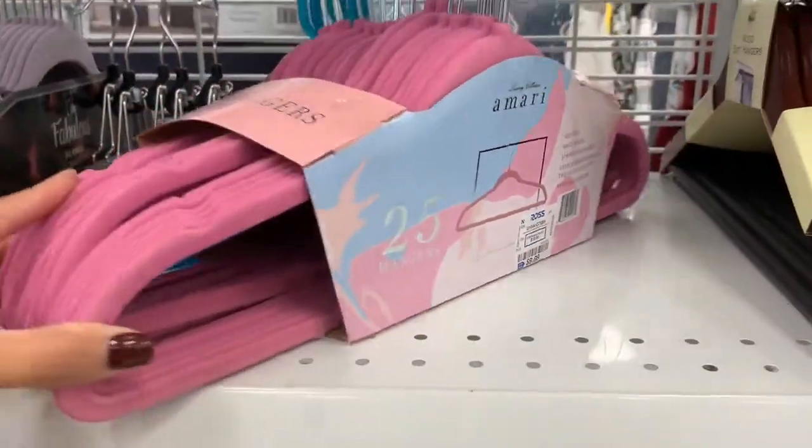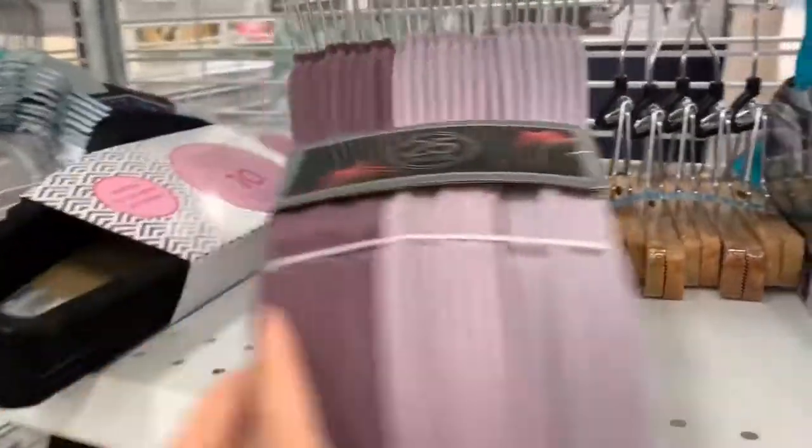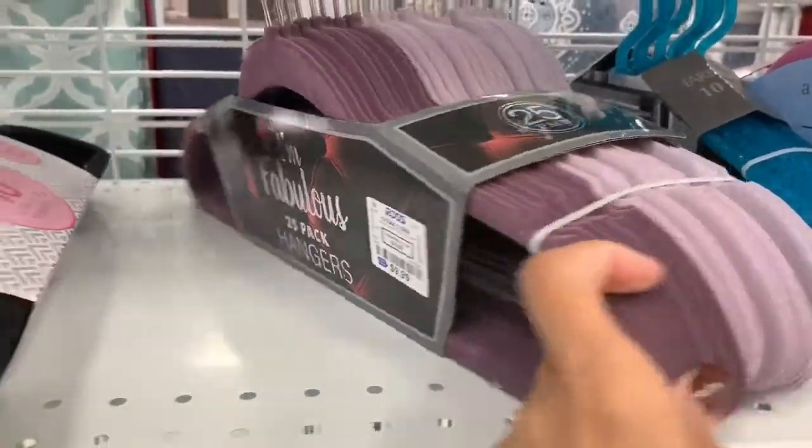I love the velvet hangers, and they had a bunch. So a lot of these were 25 packs for $9.99, and they did have a few different colors to choose from.